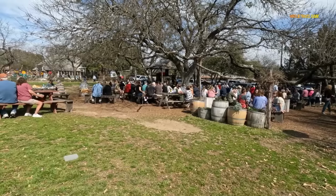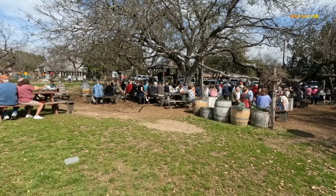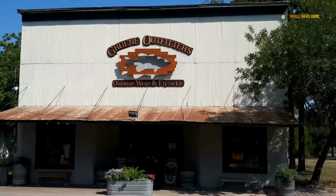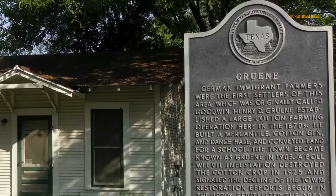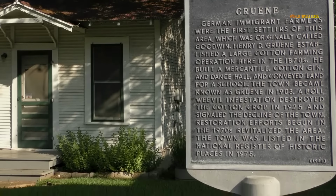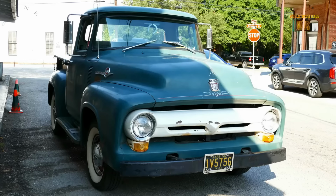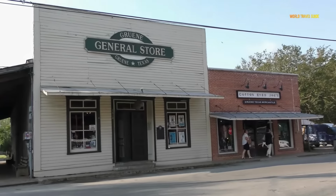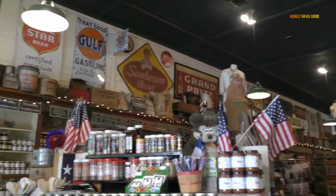With less than 500 residents, it's the kind of place where everybody knows everybody else's business, whether you like it or not. The Guadalupe River lazily flows through the town, adding a touch of serenity to the chaos of history that echoes in every creaky floorboard and aging brick. The historic district proudly sports a range of well-preserved 19th-century buildings, many of which have found new purpose as boutique shops, restaurants, and music venues.